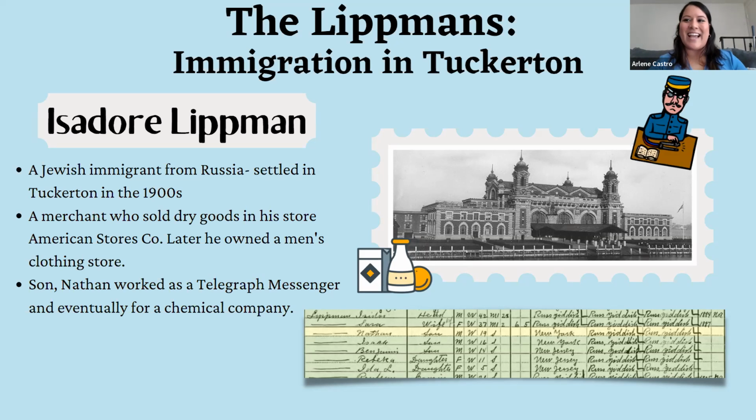That's basically what he had, which was actually interesting, because he actually had his store passed down to his kids after he became a real estate agent, which I thought was very interesting. He was a real estate agent and an insurance salesman during the Great Depression as well. His son Nathan worked as a telegraph messenger during the 1900s, and he eventually worked for a chemical company.